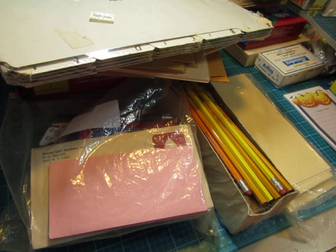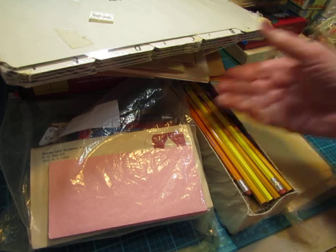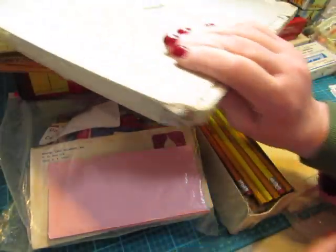But I did find some office supplies that I will just use, and I found some things I can share in my shop and a few books. But let me just get started. I have the office supplies right here. We'll go through them first.